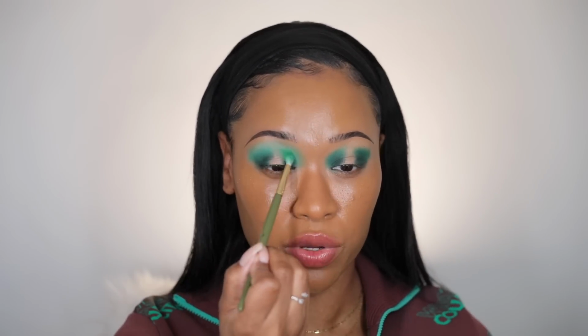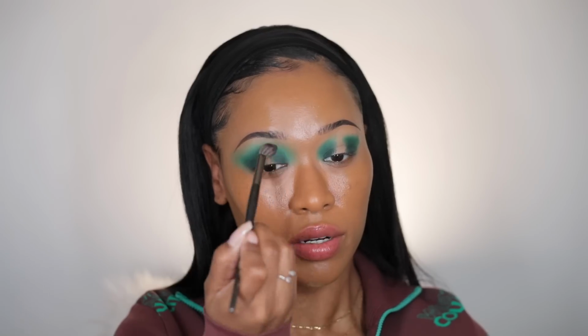Then going back into Shamrock, which was that green that I put in the middle, and just re-intensify that through the crease so we don't lose the warmth of that green. One more dab with the deep dark green, just making sure that's still nice and intense on the corners. Okay, and I'm gonna do the same thing to the other eye, and then I'll come back so we can pick a shimmer.